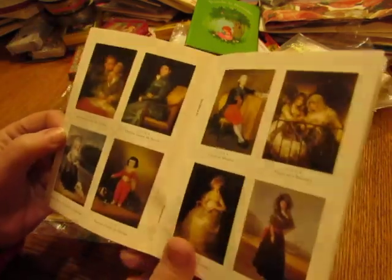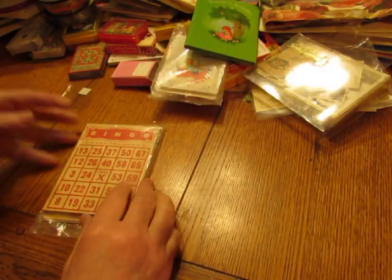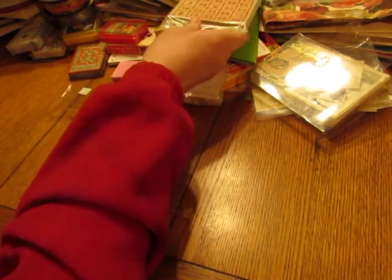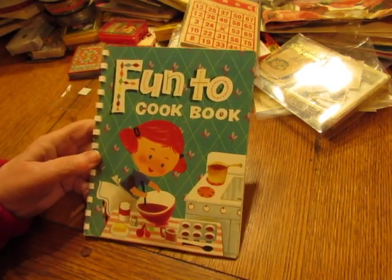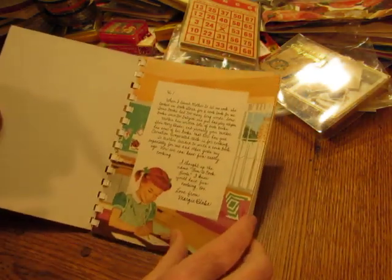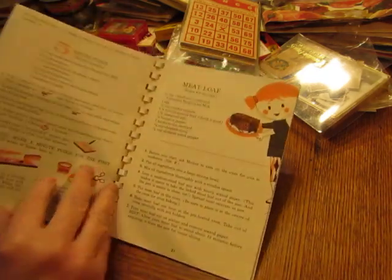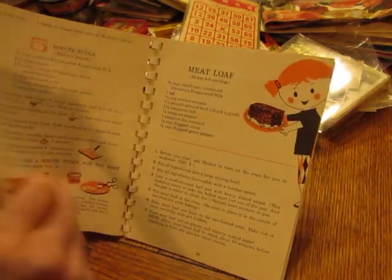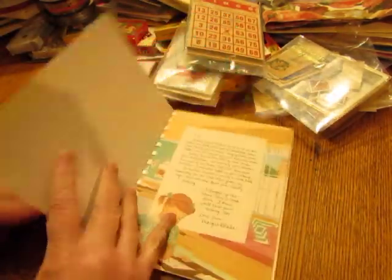Somebody took one. That's really fun. I love art. And some vintage bingo cards. I like that size. Oh boy, I love this. I've seen this on other people's videos. Fun to Cook book. I didn't know it had a plastic binding on it though. That is so cool. I don't know if I could take this one apart. Look at the illustrations in it. But what a fun journal that would make.